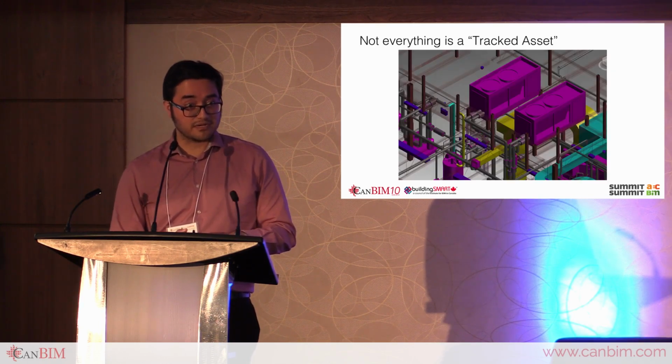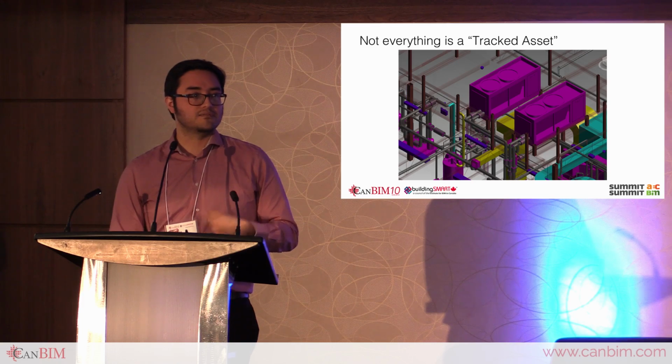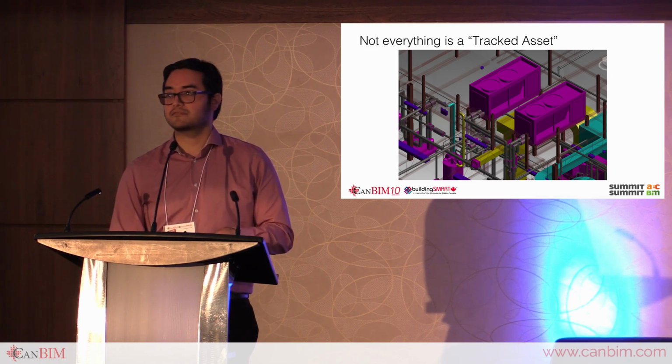So not everything is tracked assets. Again, if you look at the bulk of a model, once you have all the models together, most of the elements are pipes, pipe fittings, ducts and duct fittings, outlets, data outlets. That's not what we're talking about. What we're talking about is the major equipment that does need servicing regularly, and that will be a major expense once it fails, because most of these assets, again, are on average lasting 15 years.